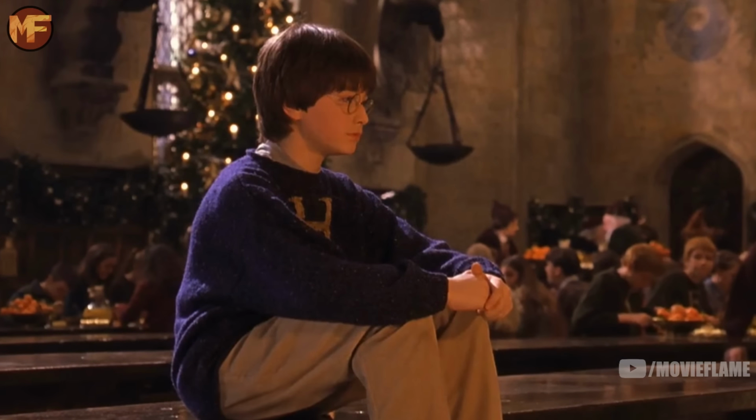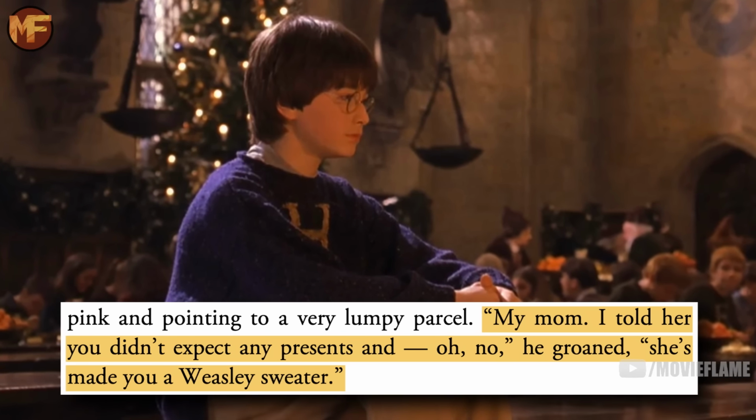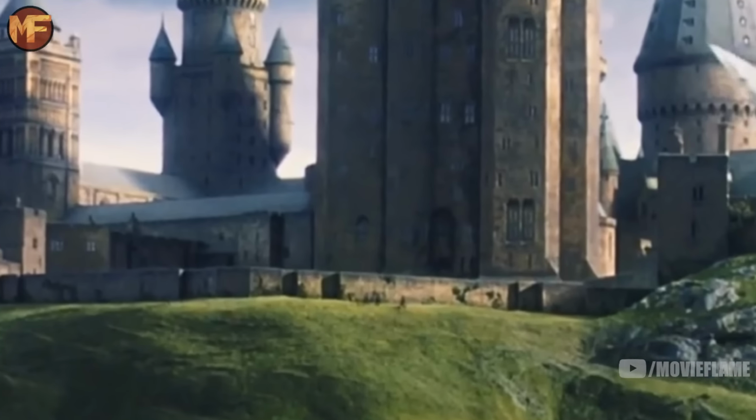Here, Harry is wearing a sweater like Ron's, which Mrs. Weasley made for Harry after Ron told her that Harry might not get any gifts. You can again see kids playing out on the grounds if you zoom in on this shot of Hogwarts, which is a very common thing to do when springtime comes around, the season we just transitioned to.